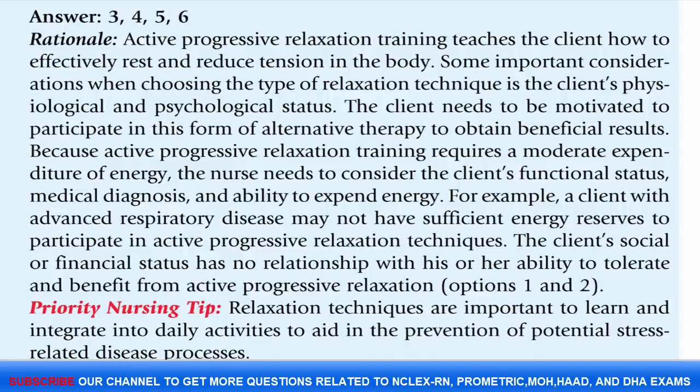For example, a client with advanced respiratory disease may not have sufficient energy reserves to participate in active progressive relaxation techniques. The client's social or financial status has no relationship with his or her ability to tolerate and benefit from active progressive relaxation. Options 1 and 2.